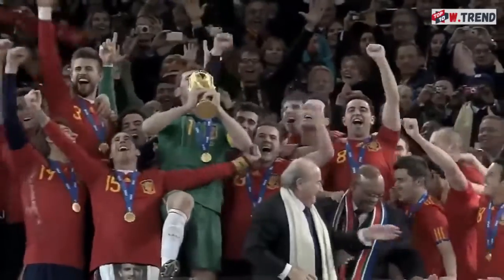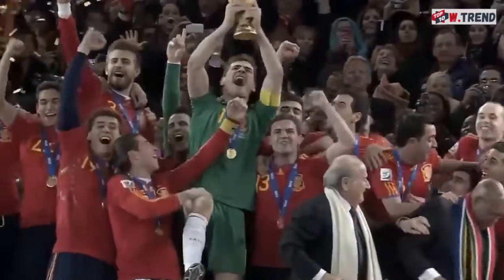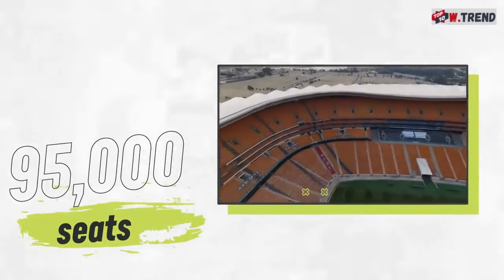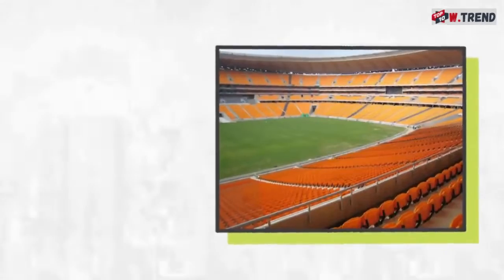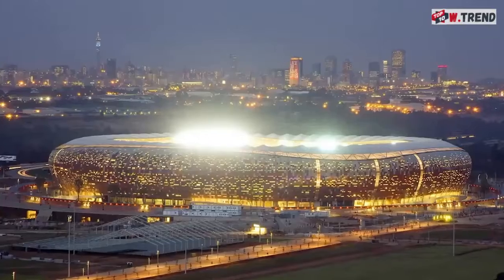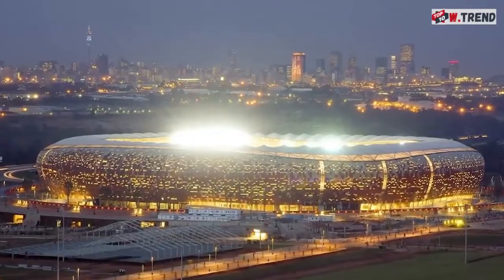More to the point, it became the kind of stadium perfect for hosting such a historic event. With nearly 95,000 seats, it is the single largest stadium in all of Africa. Even before its renovation, it could hold nearly 80,000 people. The biggest simply got bigger. And the shows and events FNB Stadium hosts can attest to that.